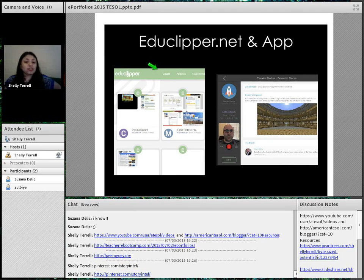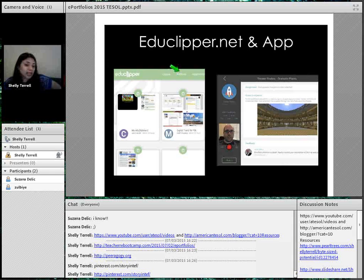Because with Pinterest, I can't add grades. I had to grade it through Moodle, and I had to grade it with rubrics, and I'll show you what that looks like. But that can take a lot of time. It would have been much better and easier if I would have been able to use EduClipper, give them their assignment, and then they turn it in to me. You can make individual classes, and all the boards will go to you within EduClipper, and it's free.